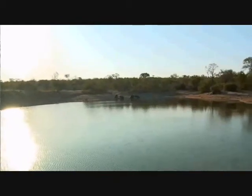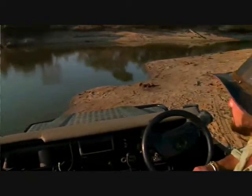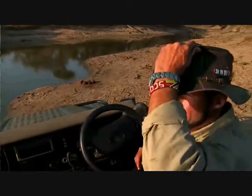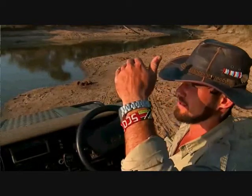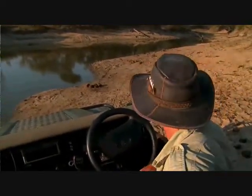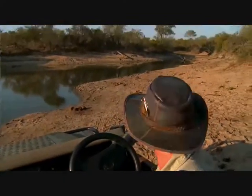Possibly not this waterhole. The animals do have several options on Djuma, as well as the surrounding properties. So at the moment there's no major shortage of water. But what we can maybe do while we wait for something to come here is just do a loop around the dam.